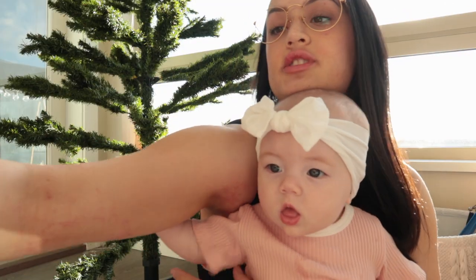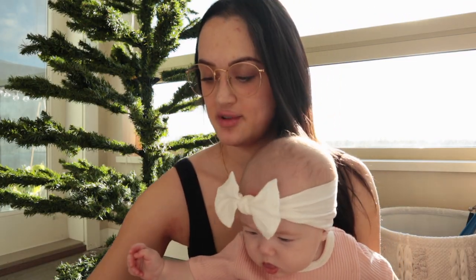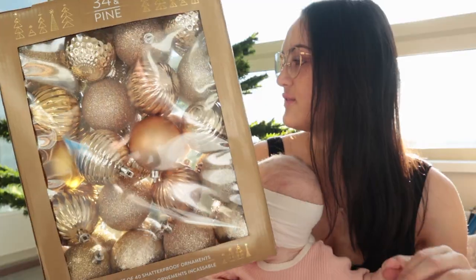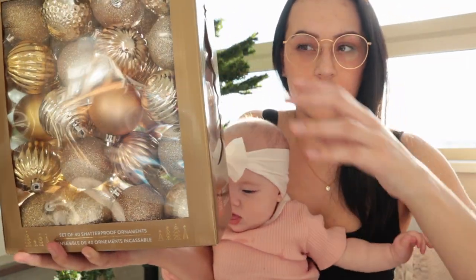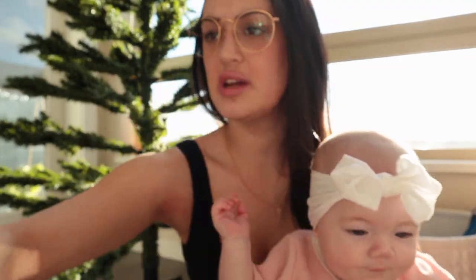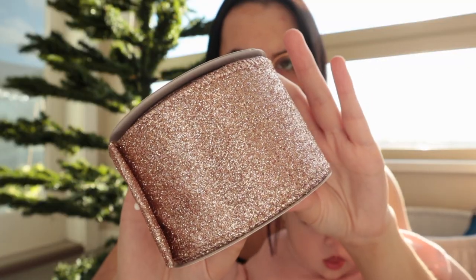Okay, so I went to HomeSense way back in November because they come out with stuff really early, and you know HomeSense, so you gotta snatch it up right at the get-go. I got these Christmas balls. If you haven't noticed from my place, I have very warm textured neutral kind of color things, so I kind of wanted to keep something along with the themes. I also got sparkly ribbon to put around the tree. I got two of these gold ones, and then I also got this rose gold pink one.